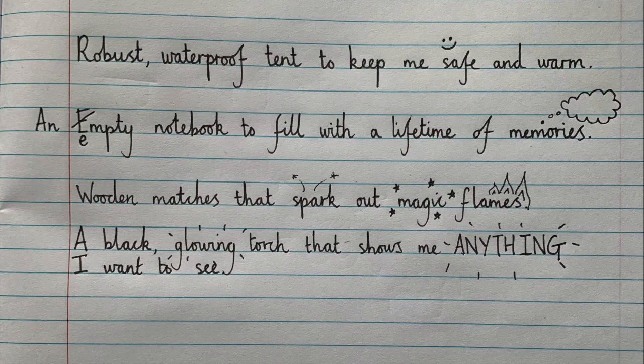When you're writing your new sentences today, you could always add some little doodles around the outside, because remember, it's poetry and anything is possible. I've done some stars around the word magic. I've written the word anything in capital letters so that when the reader says that word, they emphasise it. I wonder what you will come up with.